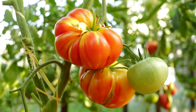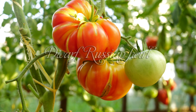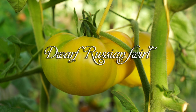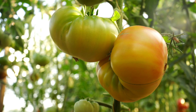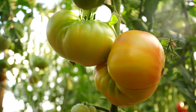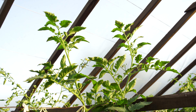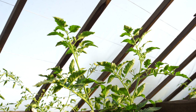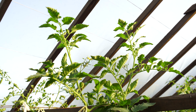Another variety from Australia that pleasantly surprised me in many ways is Dwarf Russian Swirl. Dwarf Russian Swirl originated from a cross between Golden Dwarf Champion and the well-known indeterminate variety Orange Russian 117, which is the reason for its name. The plants are very tall, even compared to the usual varieties. I stopped their growth at 6 feet 7 inches or 2 meters tall in mid-August.